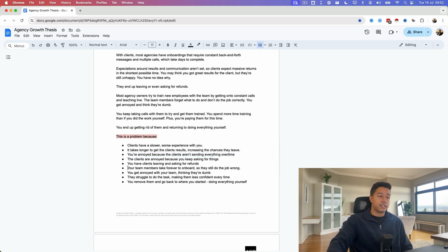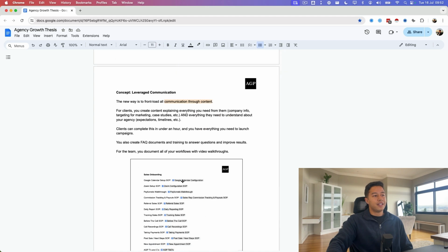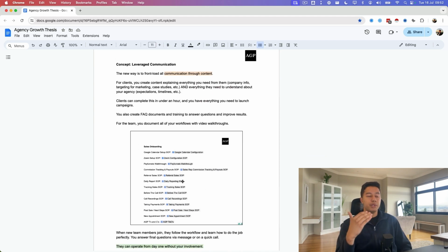Now on the team side, you have team members taking forever to get on board and they still do the job wrong. Then you get annoyed with them thinking they're dumb. They struggle to do the task and they get less confident. They think they're dumb. And then you remove them and go back to where you started doing everything yourself. That's not good. So the new way is to front load all communication through content.